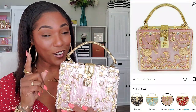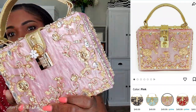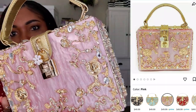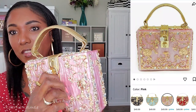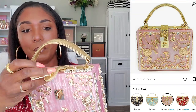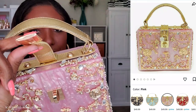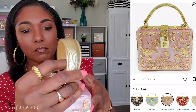I haven't quite figured out exactly what I'm going to wear it with yet, but I just feel like it's so gorgeous. When you look at it, you can see that beautiful detailing on there with the gold and the little fake diamonds or whatnot. And then it has this little opening right here with the lock, and then this strap here feels like leather, but of course it's not leather. And the handle is the exact same material.